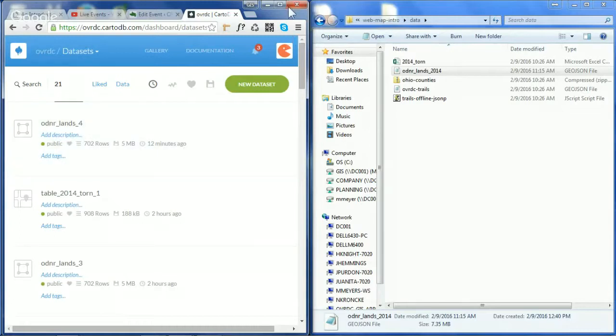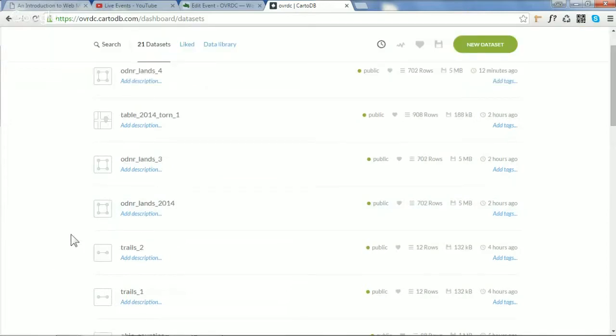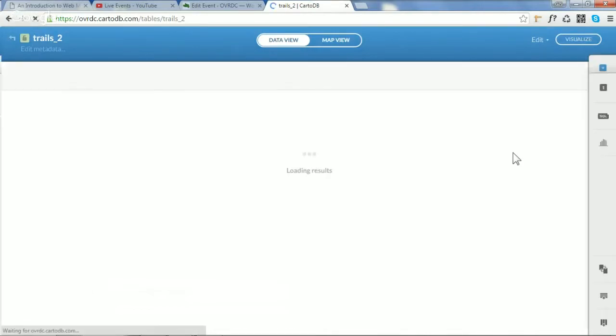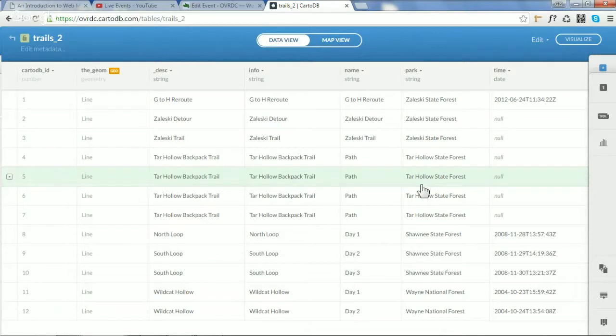We'll start with the ODNR lands and trails. Once you have, say, a linear data set or a polyline, if you click on that data set, usually it'll bring you right to the page when you upload it. Here you can see the attribute table. One thing about CartoDB is you can't do field calculations like you can in ArcMap. You can edit fields and add fields and columns, but you can't do mass field calculations. So basically your data has to be pretty much set up once you bring it in here.